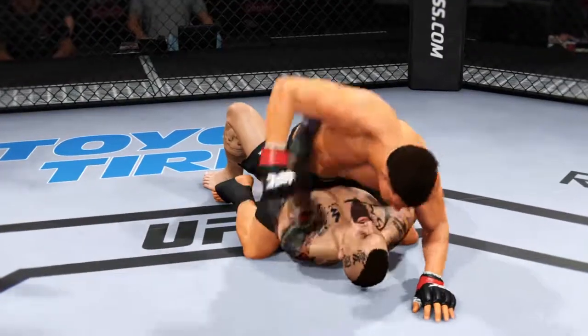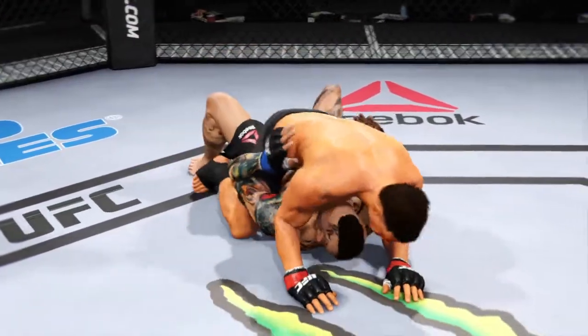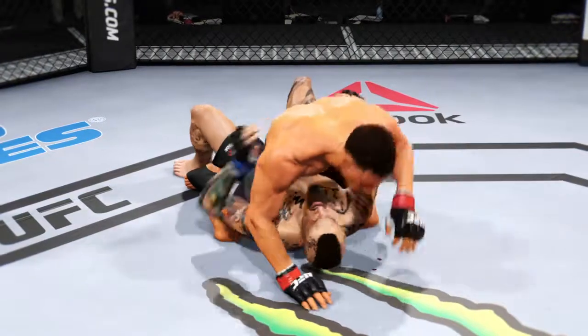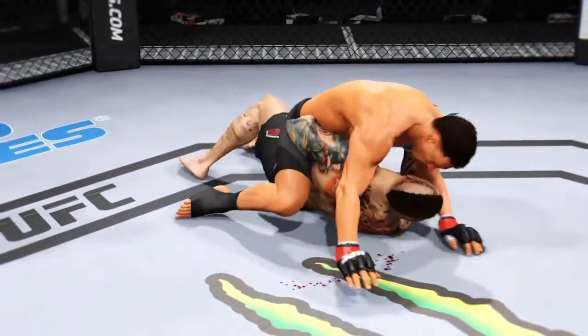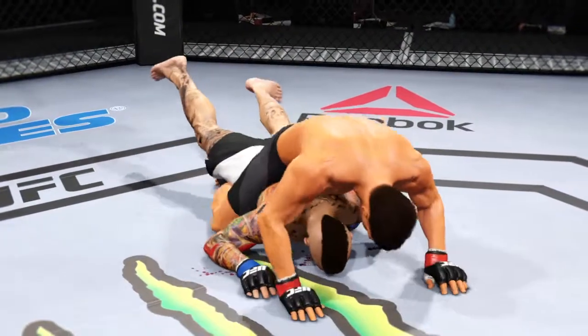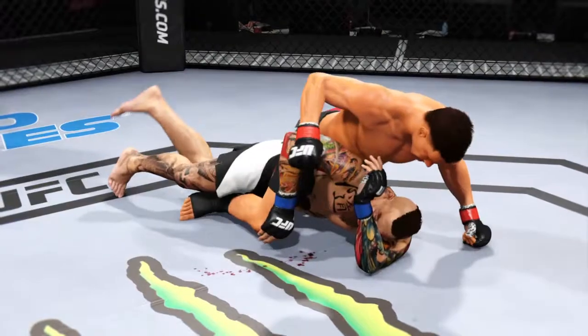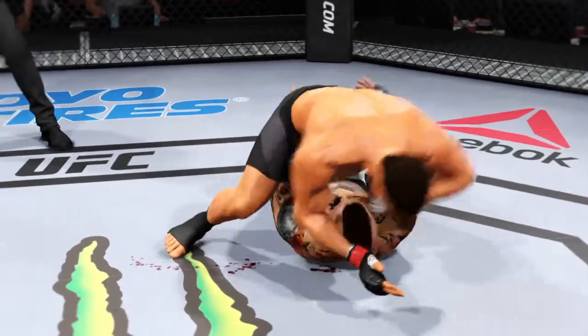He's back to full mount again. The Flash has gotten the back again. And the mount again. Gonna try to work some damage and finish this fight from the full mount. He gets his back again. Flattened out. He's working from full mount again.